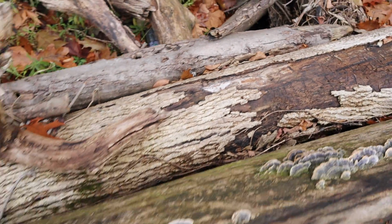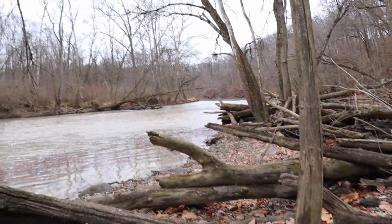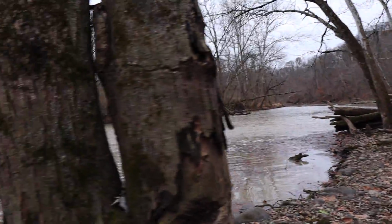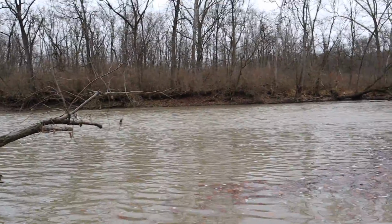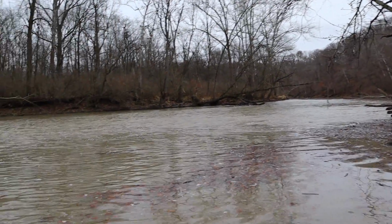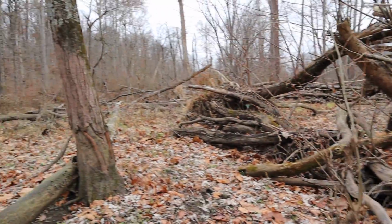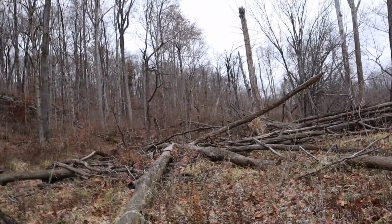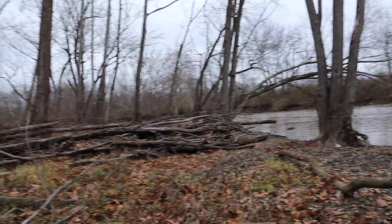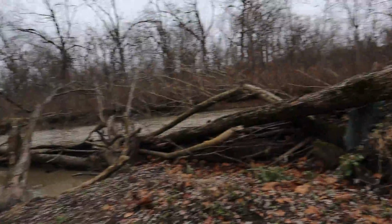Doesn't look like too much out here. River is really swift right now. A lot of these rivers are actually shallow enough during parts of the year that you can literally cross them on foot. There's something over there. I don't know if it's bubble wrap or a piece of fabric. Doubt it's anything important. Probably just trash.